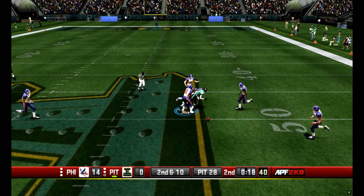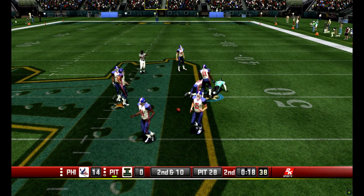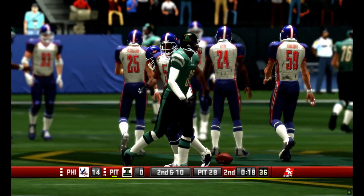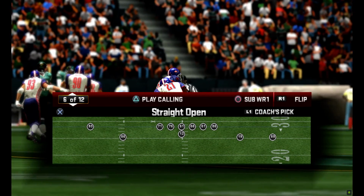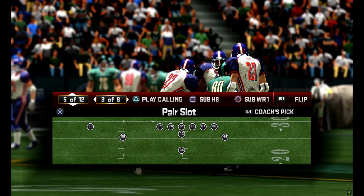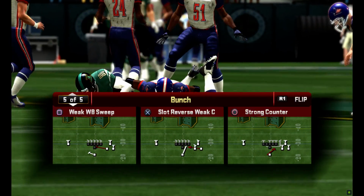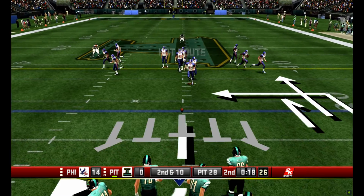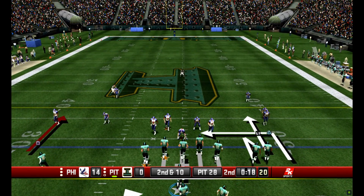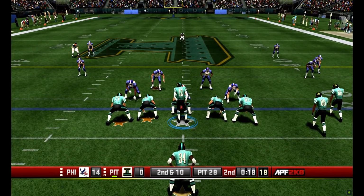Cunningham throws a beauty to the right side, and it's tipped. Incomplete. Larry Dixon gets a hand on this one. Right there, that's how you play D. That had potential for some yards, Peter, but the defense was on top of it and shut it down. Good denial there. Second down coming up.